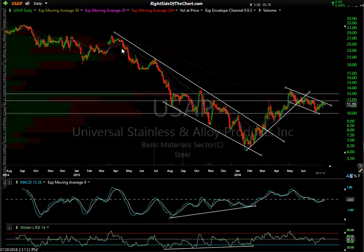USAP, again, another nice chart. Well-defined downtrend line, divergent low. This seems to be the common theme. Not so coincidentally, a lot of these steel stocks bottomed when the sector did. I had that divergent low in the sector. So you can see a breakout of a downtrend line.